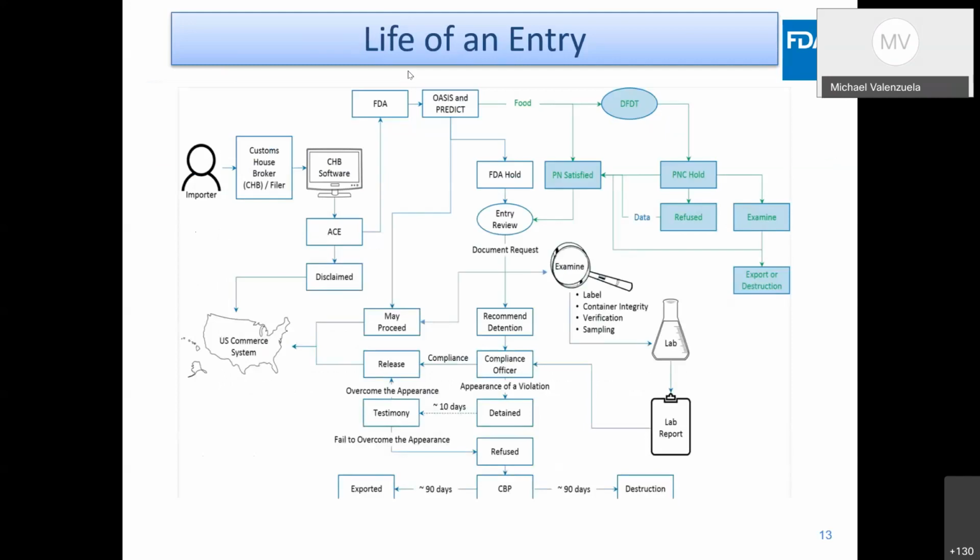This is kind of a complex flow chart, but it starts on the left, the importer. If you're an importer of any type of commodity that the FDA regulates, that's where you start. The ones in the blue on the side, we're not going to go into because that's specific to food. So it's a recap and an overall view of the life of an entry or a cargo shipment. We moved the prior notice portion off to the side, the blue and green, but note that these, like I said, refer to food items.